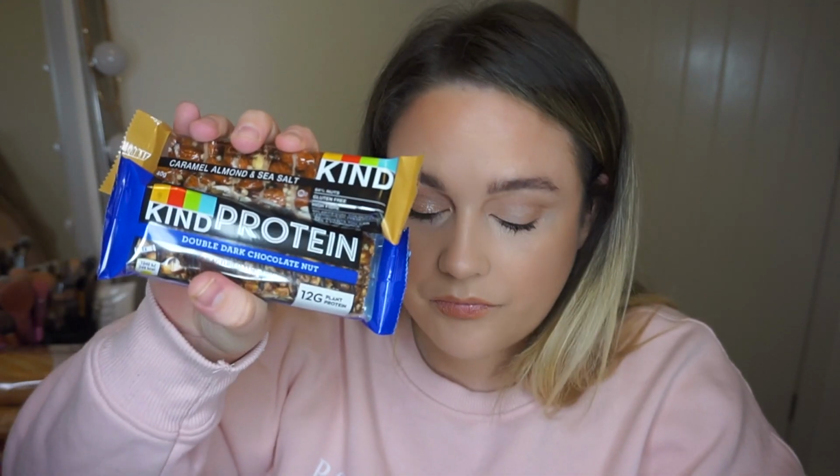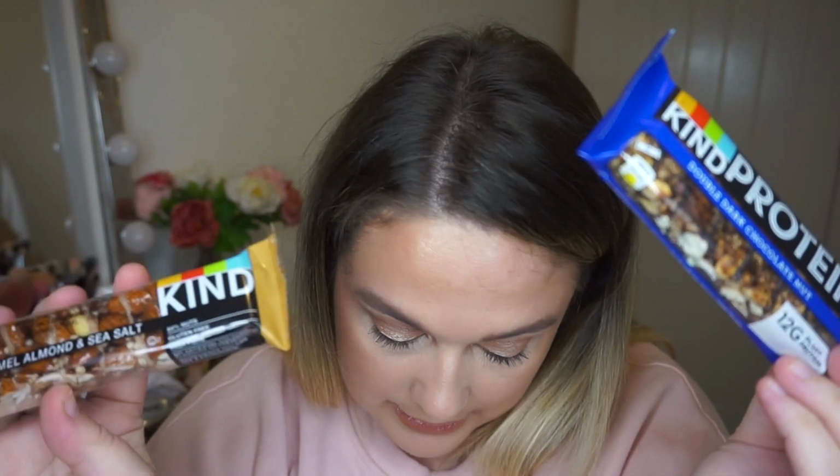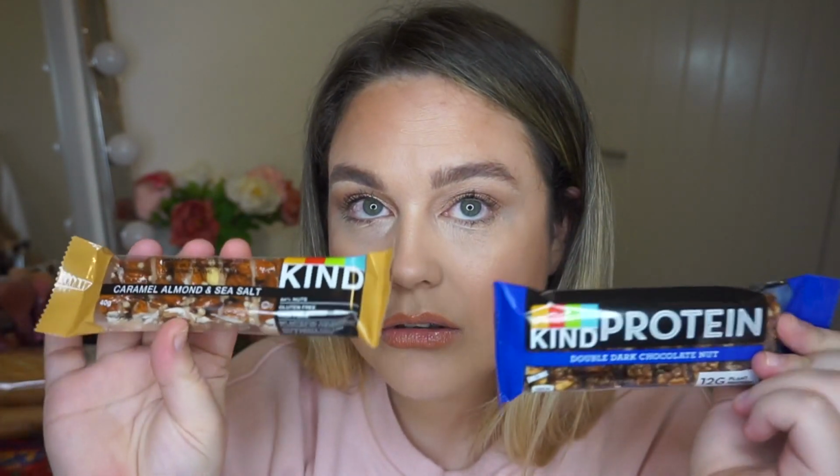We have some Kind bars. Love a good protein bar. We get these from pretty much every box and they're just really nice to snack on. I just love these. So these are the Kind bars. You should get 2 items in your box, but I think there's 3 flavours, and you only get 2 of them. They have a protein double dark chocolate nut, which is this one here, and then they have a peanut butter dark chocolate, and I've got the caramel almond and sea salt.